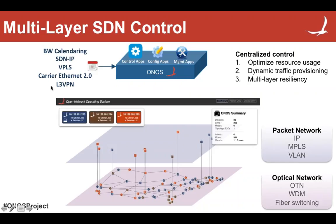In the end, you need applications to really understand what this network looks like, and you'll see ONOS comes with a bunch of applications. This has been growing at a very rapid pace, again thanks to our community. Some deal with very specific layers; say, bandwidth calendaring only gives you optical connectivity in a calendaring kind of way. SDN-IP is really focused on the packet layer, even though that one is actually being integrated with the optical network. There's a whole suite of applications that either focus on a specific layer or leverage some of the converged layer capabilities that ONOS offers.